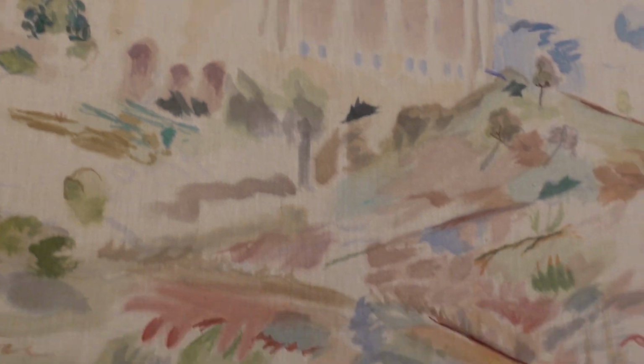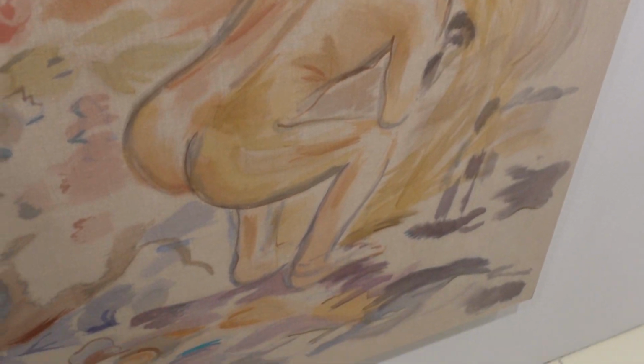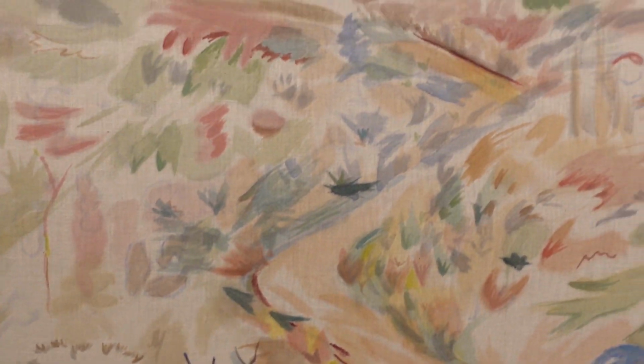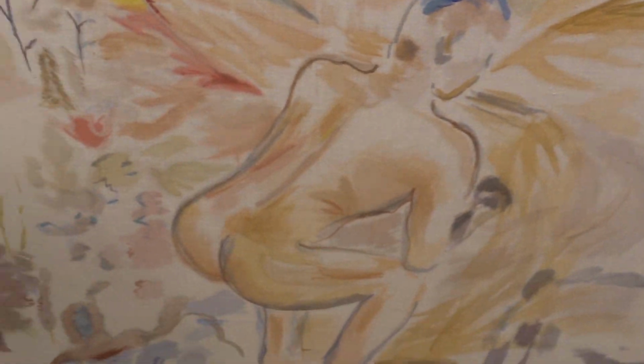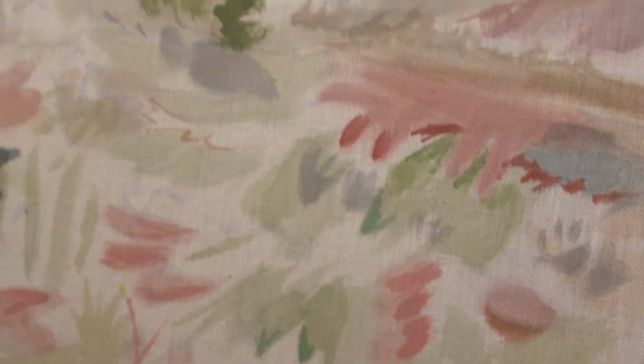Also, I'm looking at this and it's kind of making me think of some of the Trans-Avantgarde painters that were also coming on the scene about 1980. They had some Germans that were also working with a lot of water-based paint.